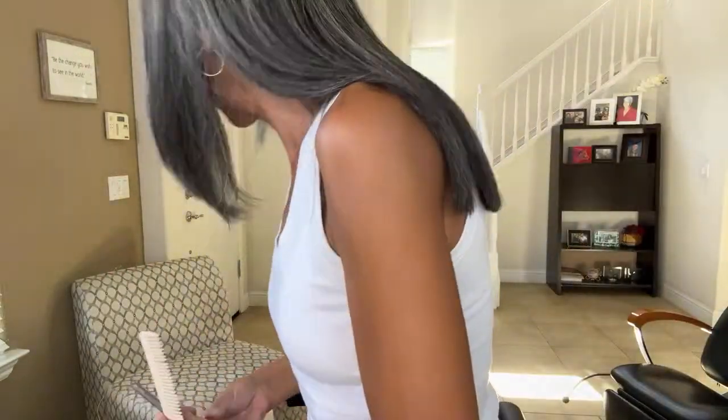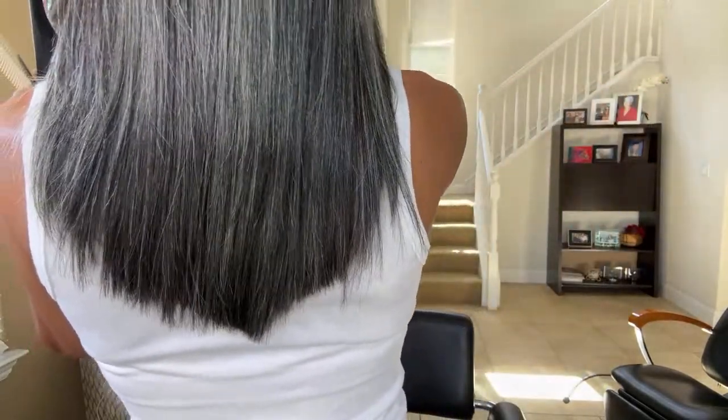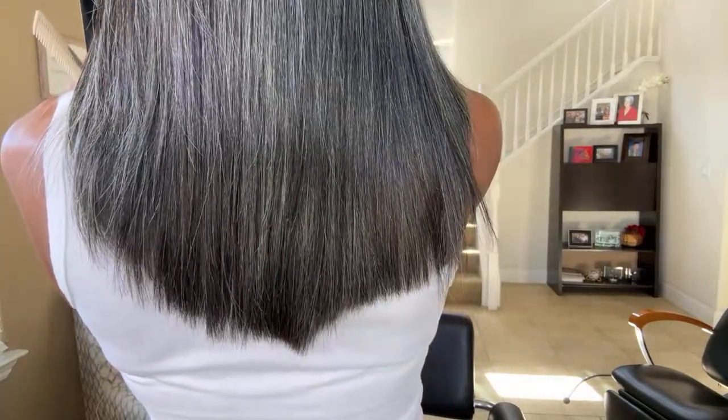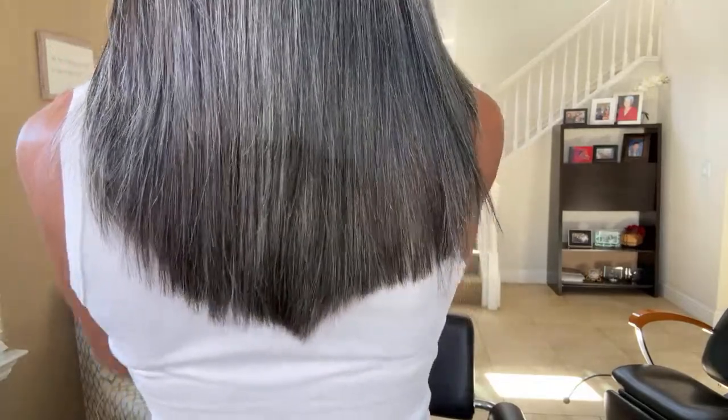Okay, let's see how it looks. Trying to look in my camera. Hey, not too bad. I got that same spot. Now, remember I told you I had left it like this. It had been at least 6 to 8 months, no big deal. But I'm gonna cut it because I don't like it.